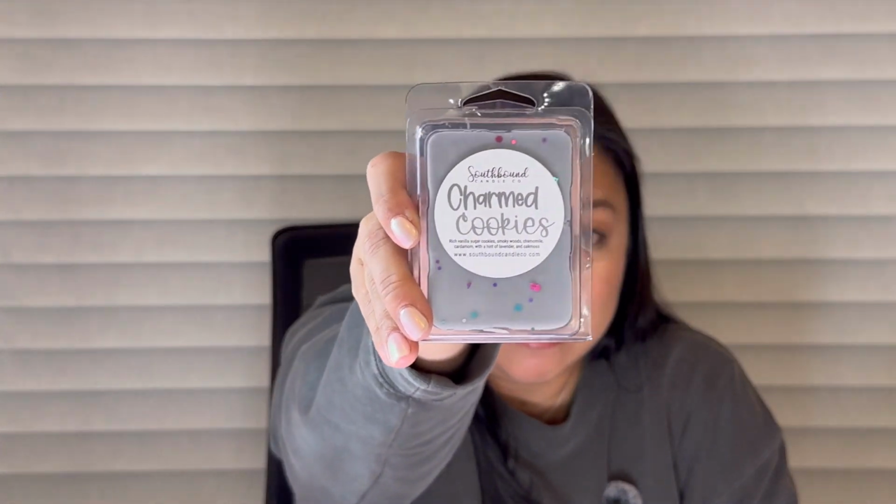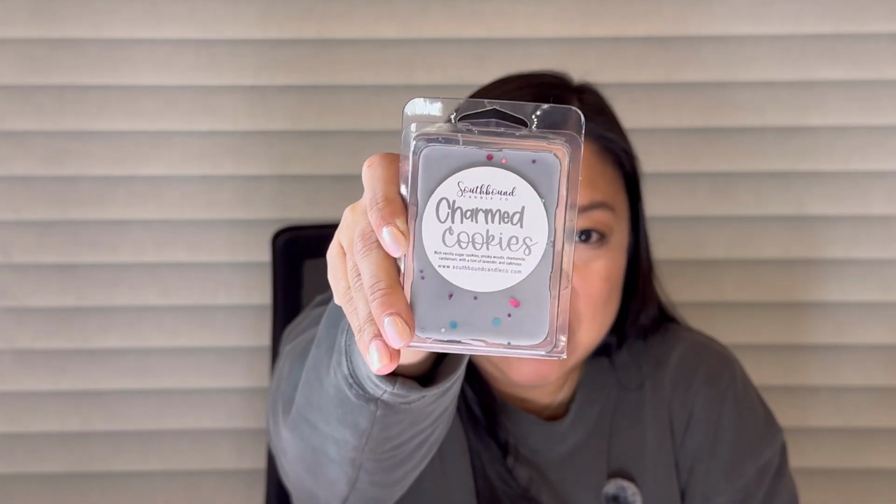And then I pulled Charmed Cookies, also a new to me scent. Rich vanilla sugar cookies, smoky woods, chamomile, cardamom with a hint of lavender and oak moss. This is just like an earthy lavender with sugar cookies. So really excited for that one as well. And I think that's all from Southbound.